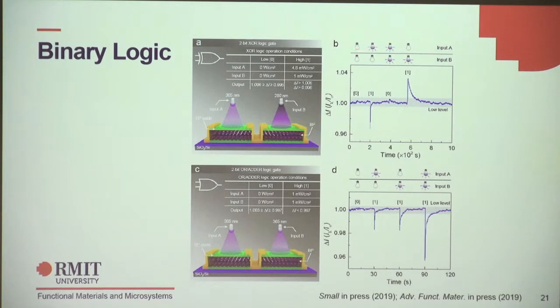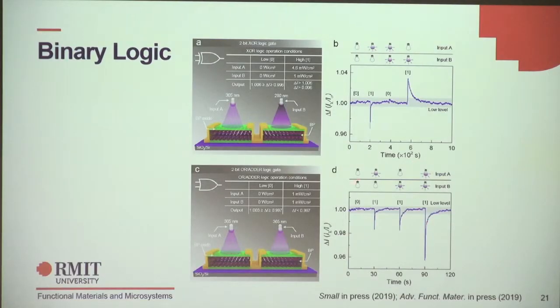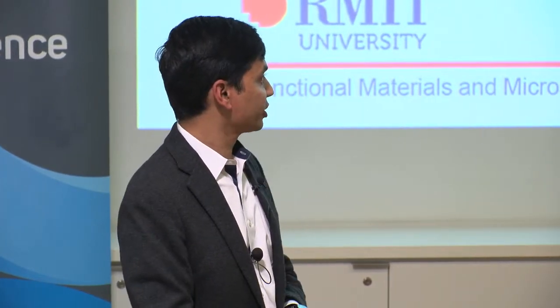So that's input A and B. And as you can see, this is a XOR function, where only when one of them is active, you get opposite pulses, positive or negative. And this is an OR function. When both are zero, you get no signal. For one of them being active, you get this intensity. Both are active, it's double the intensity. And we can put these together and make really complex logic functions.